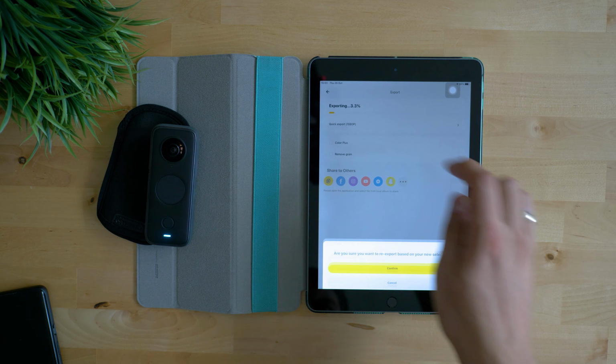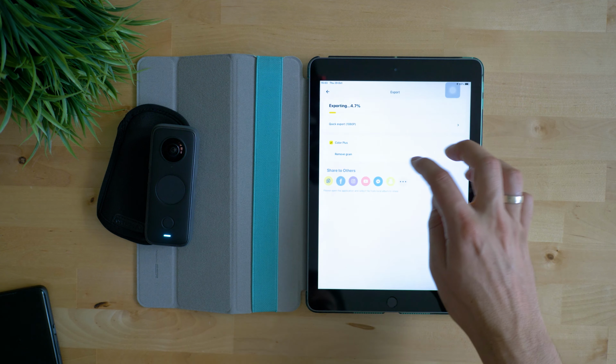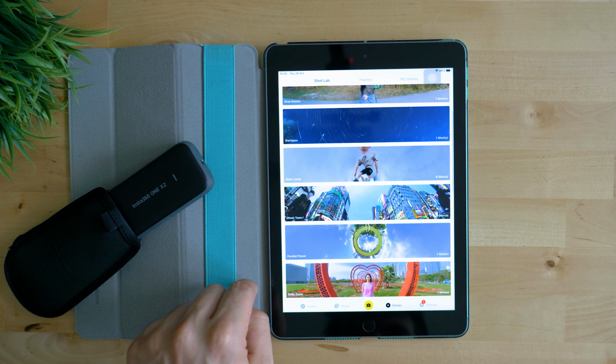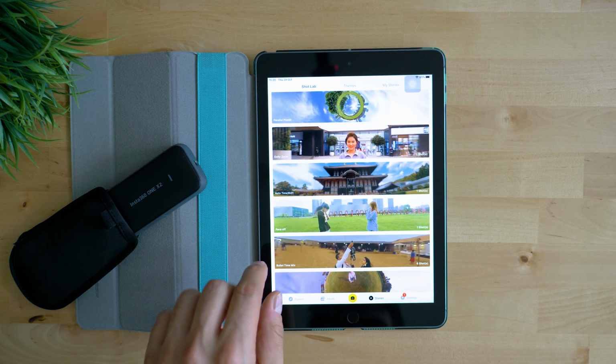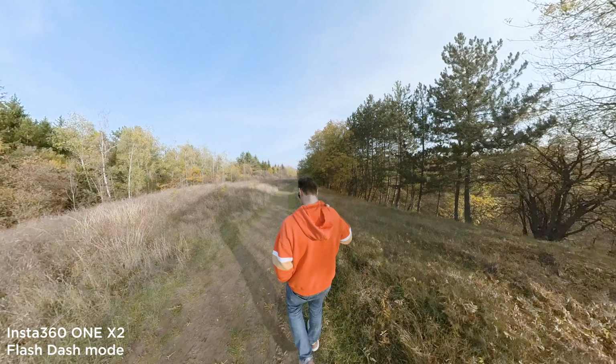To be fair, the real deal about the X2 is exactly the software. The smartphone app has gone a long way and there are lots of awesome predefined templates which can make the footage so exciting and fun to watch, and is at the moment way more powerful than the Mac OS or the Windows PC software. For instance, look at this fly lapse.